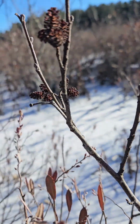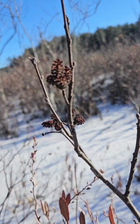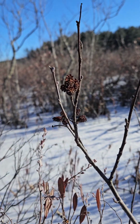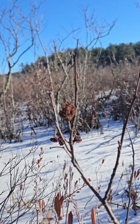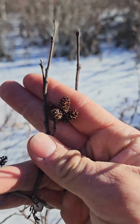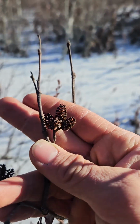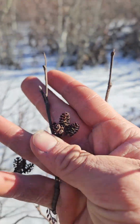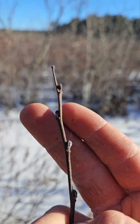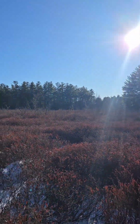Myrica gale, or bog myrtle, if it will focus. Sweet gale. Those are in the Myricaceae. There's not too many species of Myricaceae here in New England. And the leaves smell absolutely divine. So do the fruits and the flowers. It's in the wax myrtle family. And it's growing here in this very acidic, open leatherleaf bog. All this, that's all leatherleaf.